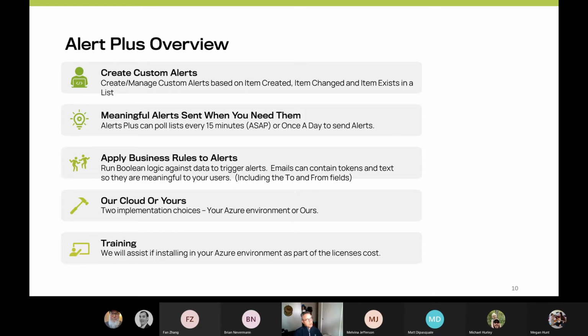We'll also, if we're going to implement this into your Azure environment, assist with the installation, training, and update for your team, because a lot of times running Azure services is new and you may need an extra set of hands, and that's all included in the purchase price of the product.